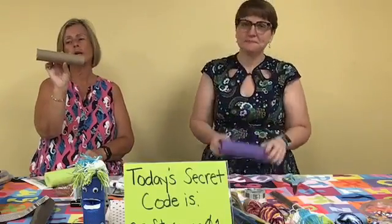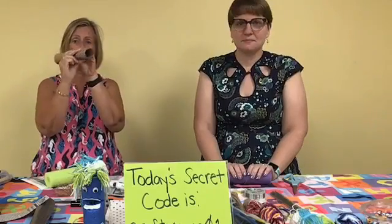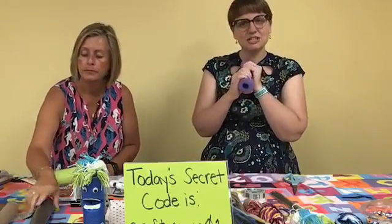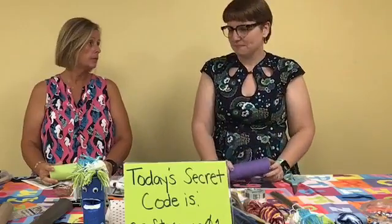Let's try another one. Paper. This is part of a paper towel roll that I had cut because I used the piece for something else. Same thing. Squish, squish, squish. Yep, that'll work. So you want something that when you squish it, it kind of goes back to its original shape, right, Miss Kimberly? Yes, and we had some other ideas too, remember?